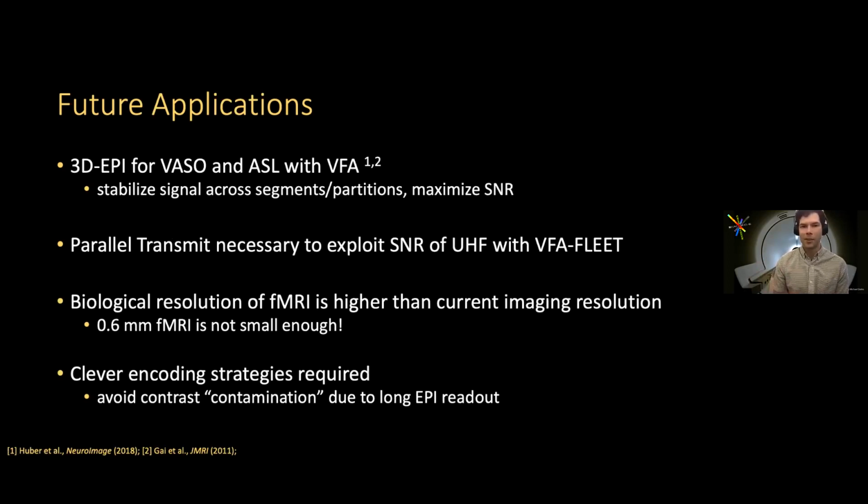But as we push to higher spatial resolutions, we're still going to need clever encoding strategies to reduce this contrast contamination coming from these long EPI or whatever readout method that we choose to use.